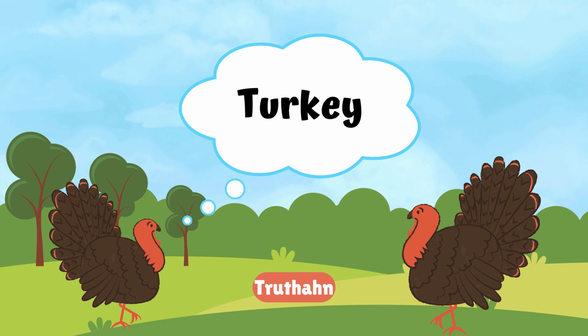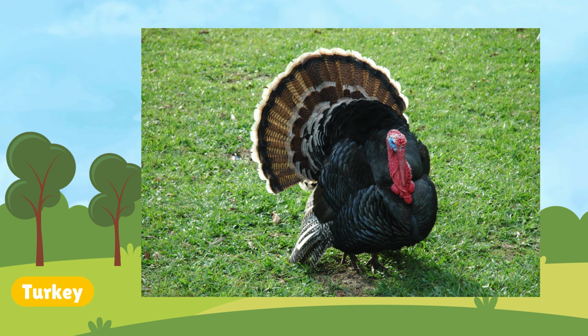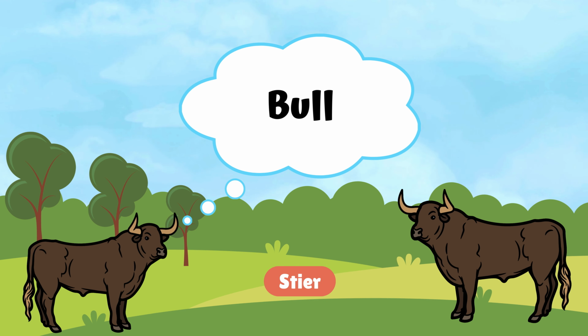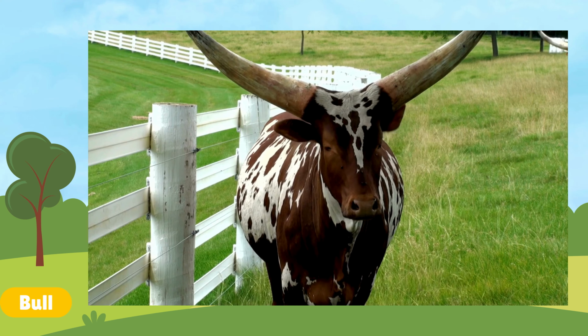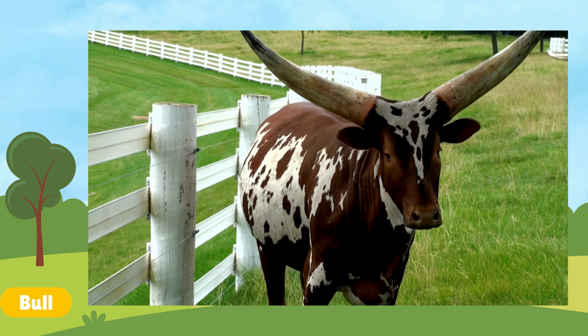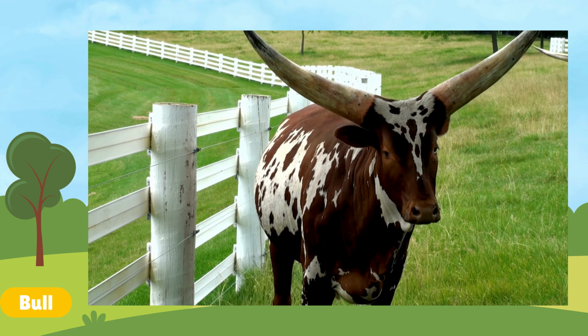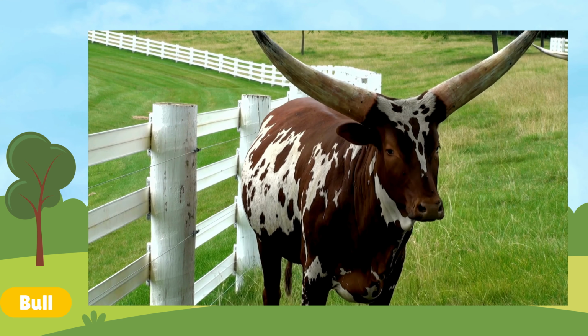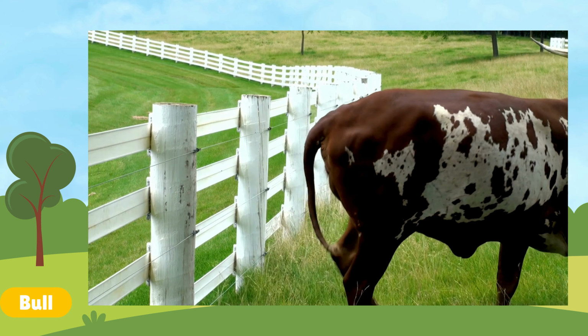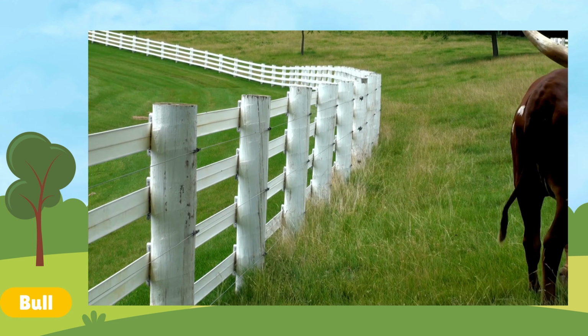Turkey. Turkeys are funny birds with bright red and blue heads. Bull. Bulls are male cattle, and they're known for being strong and powerful. They help farmers by fathering new baby calves, and sometimes they're used to pull heavy loads on the farm.